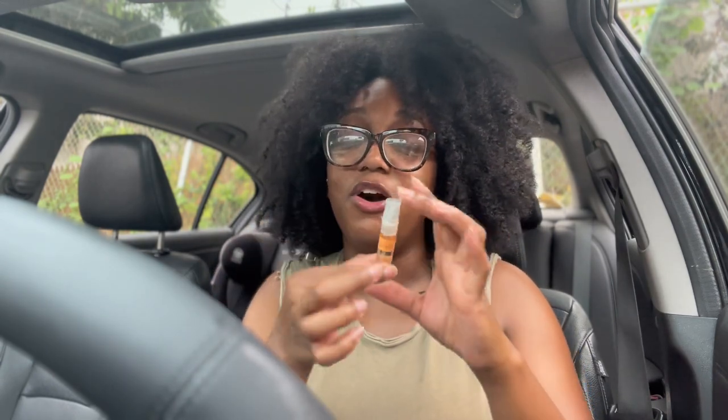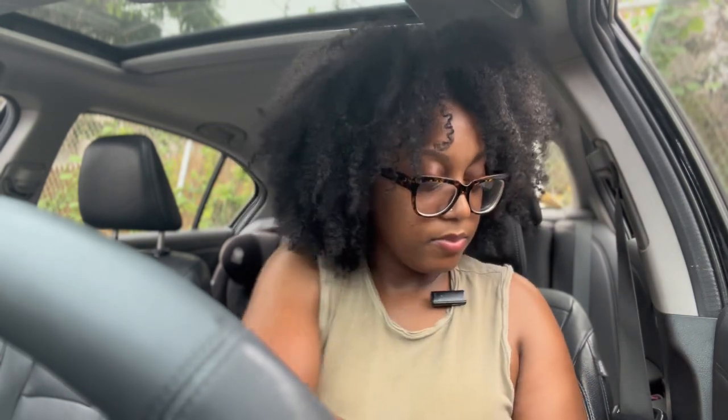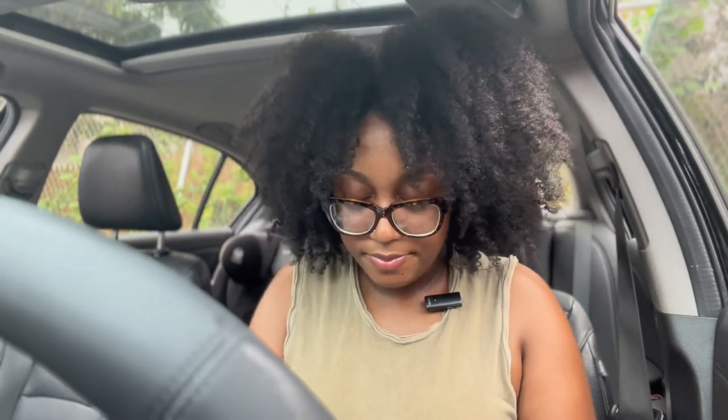I would rate it 6 out of 10, only because it's a fragrance I would not wear by itself. I guess I could spray it on me to see if I like it, but I kind of already have a fragrance on me right now, so I'm gonna have to give y'all an update, because yeah, not bad. It just smells like ginger. But if that's your thing, go ahead and get that one. I like it though. It's pleasant.